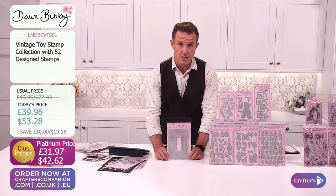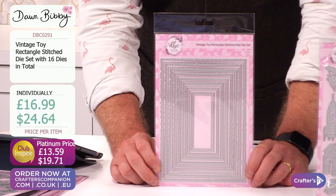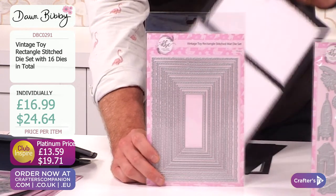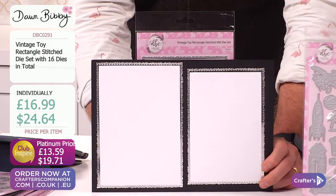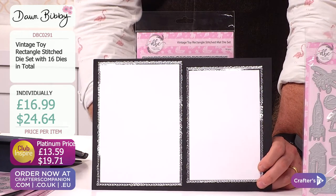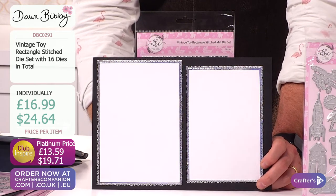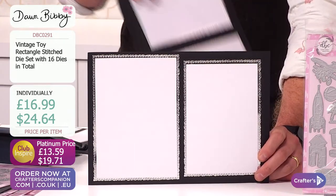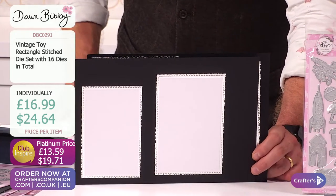Something else you might consider, which will work beautifully with the vintage toy collection, is the vintage toy rectangle stitched die set. 16 dies in total, and really handy to have within your collection. Great for all of your mats and layers, great for making your cards with, and you've got that gorgeous detailed stitched edge around it. When you think of all the different sizes, it's a super, super useful set. 16 dies in total here, as I said.